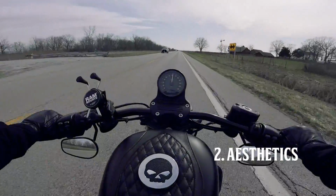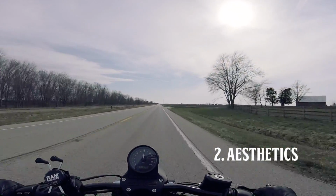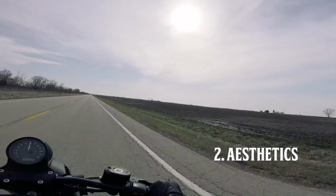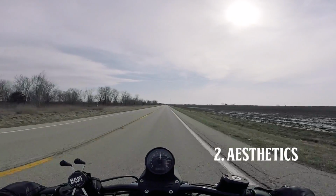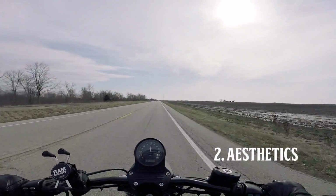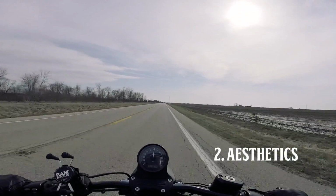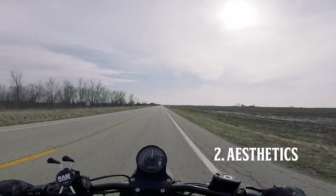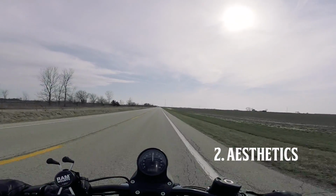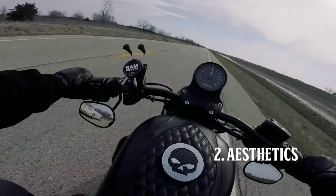It's real mean looking, especially with the denim paint. And I know they make some embossed paint out there too. And even the newer 2018, 2017 Irons, they're really sharp with what they did with the wheels and everything. They put some more decorative looking wheels on them, which I think look really nice. But I'm happy with my 2014. So that's about it for aesthetics.